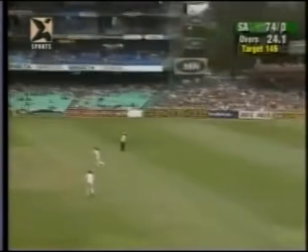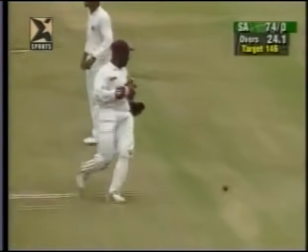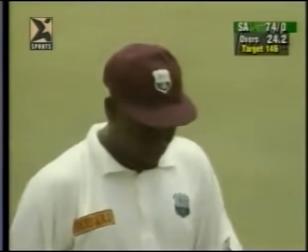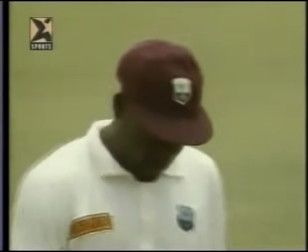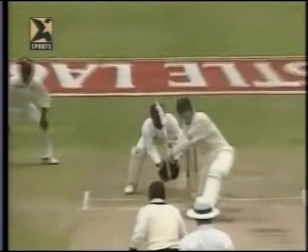Oh, he's done exactly that. Goes high up in the air, two men converging. Oh, he's dropped it. Ridley Jacobs has dropped Herschel Gibbs. Herschel Gibbs had tucked his bat under his arm and he was on his way. But there was confusion because Jacobs was going for it out at mid-wicket. The mid-wicket came in, Ganga, wanting to get underneath it.